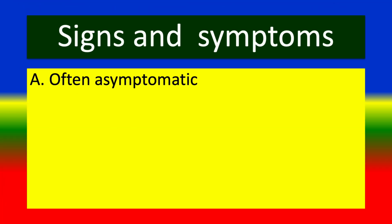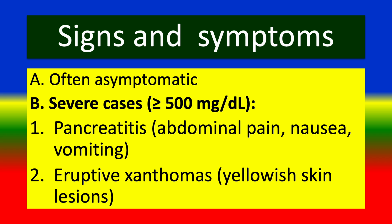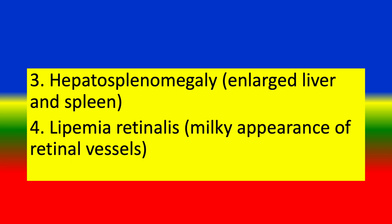Signs and symptoms. A. Often asymptomatic. B. Severe cases, mainly more than 500 mg per dL: 1. Pancreatitis, abdominal pain, nausea, vomiting. 2. Eruptive xanthomas. 3. Hepatosplenomegaly, enlarged liver and spleen. 4. Lipemia retinalis, milky appearance of retinal vessels.